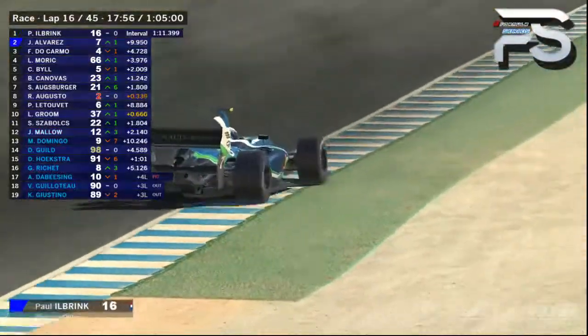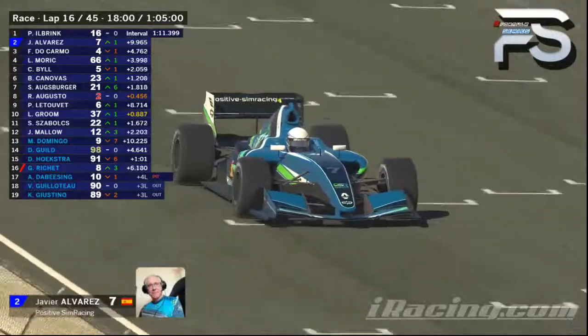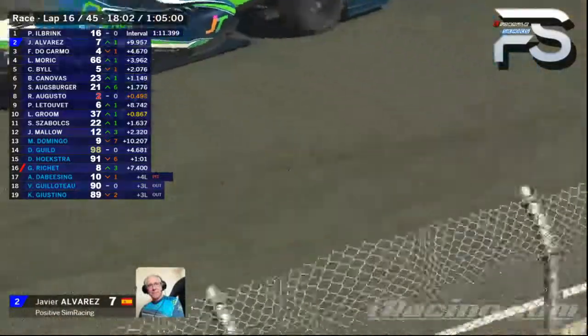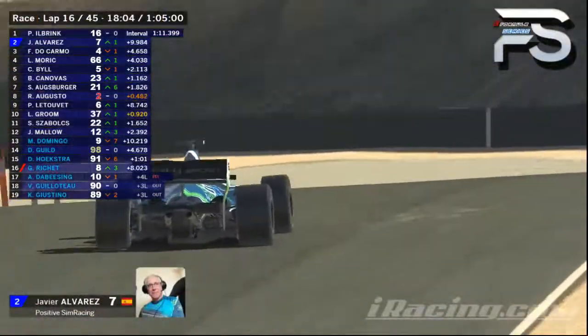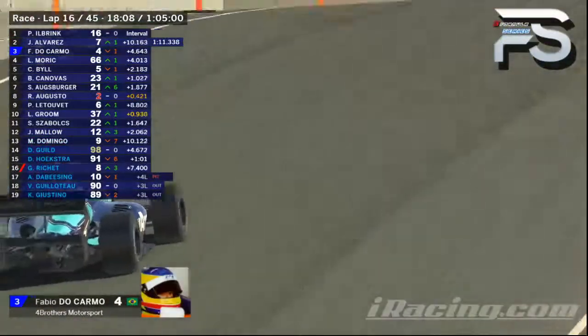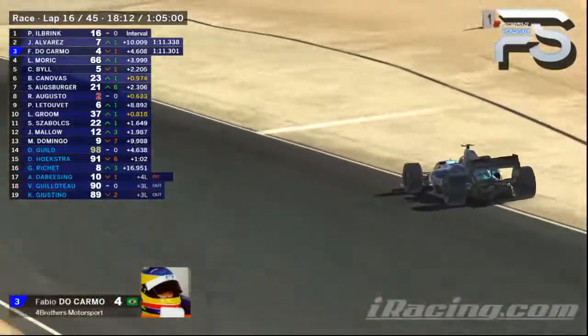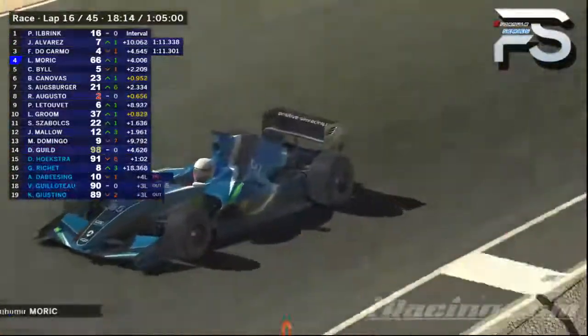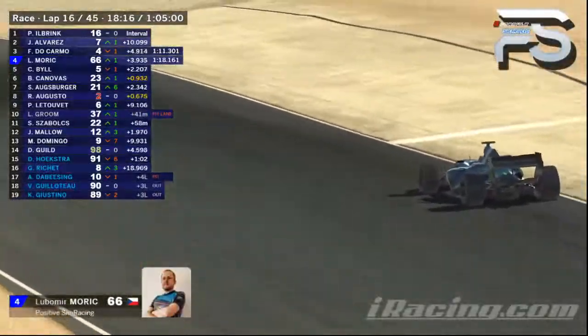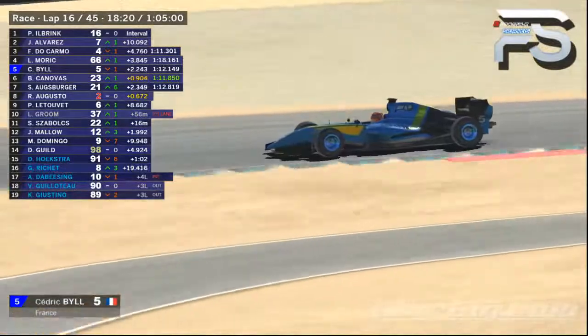So let's check on the guy in pursuit. That's Javier Alvarez. As I said, he's pretty much 10 seconds behind here, doing a very good job in the second position with the number 7 car. Then it's Fabio Do Carmo in the third position. He's about 4.5 seconds behind Alvarez. Then it's Lubomir Moric. He is 4 seconds behind Do Carmo. 2 seconds behind Moric, it's Cedric Bill in the number 5 car.